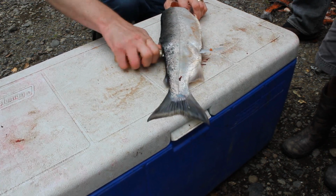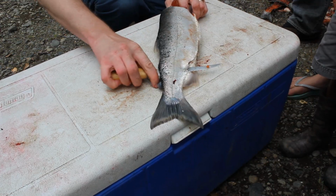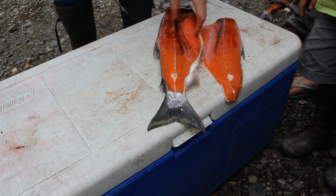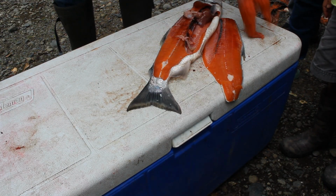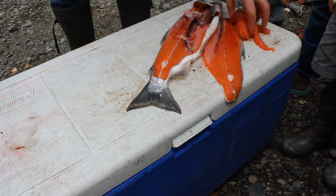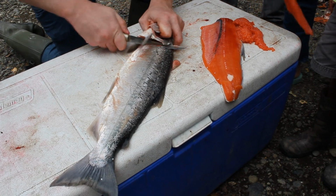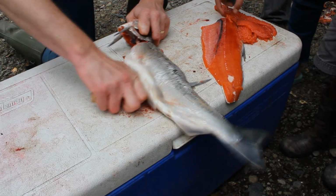Look, salmon eggs. Just when you look inside him, you'll see something. There you go. Look, salmon eggs. Oh, it's a pretty one. Yeah, I got some salmon roe. I'll take those. Okay, yeah, we'll keep those for more bait. And then just get in, and once you get used to doing it, it happens pretty fast.